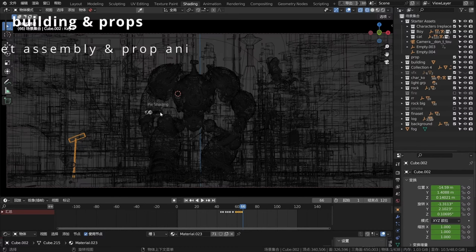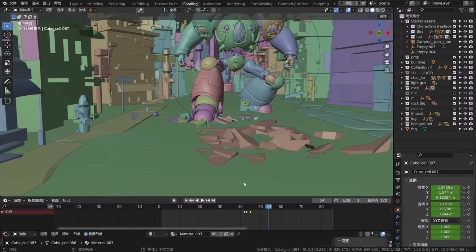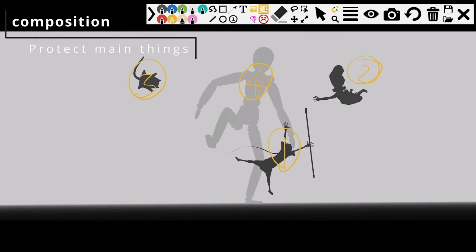I added the animation of the scene and props directly to the model. These animations are very subtle, but with the character animation as a reference, they don't require too much consideration. I only need to pay attention to the key triggering time and some shaking. I rigged some spotlights on the koala robot. The composition is a point worth noting. I have to keep the shape of the character clear at all times.